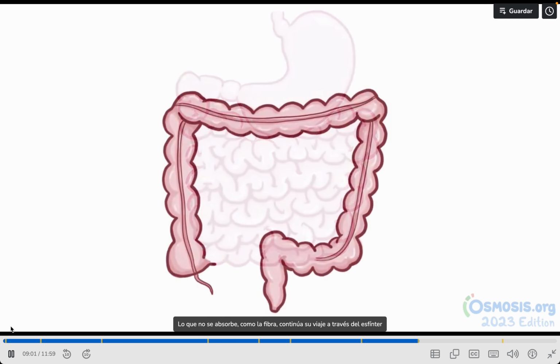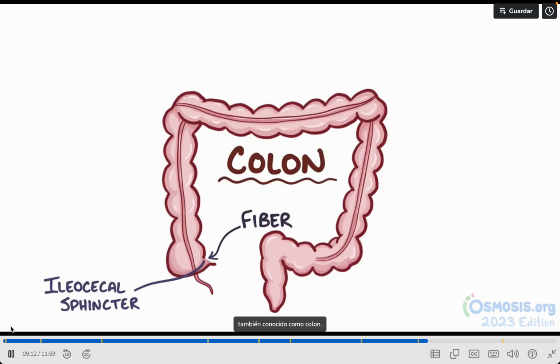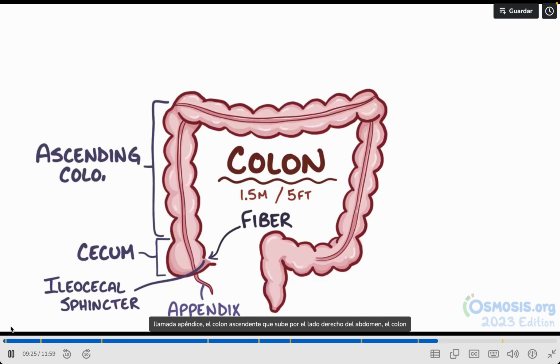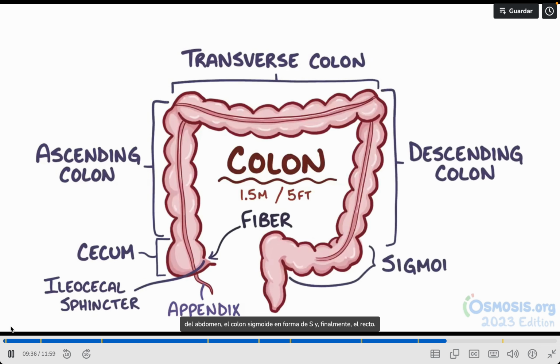Alright, so whatever isn't absorbed, like fiber, continues its journey onward through the ileocecal sphincter and into the very last part of the gastrointestinal tract, the large intestine, also known as the colon. The large intestine is basically a 1.5 meter or 5 foot long loop that frames the small intestine and consists of 6 parts: the cecum, which has this tiny worm-like little outpouching called the appendix; the ascending colon that climbs along the right side of the abdomen; the transverse colon right beneath the diaphragm; the descending colon running down the left side of the abdomen; the S-shaped sigmoid colon; and finally, the rectum.